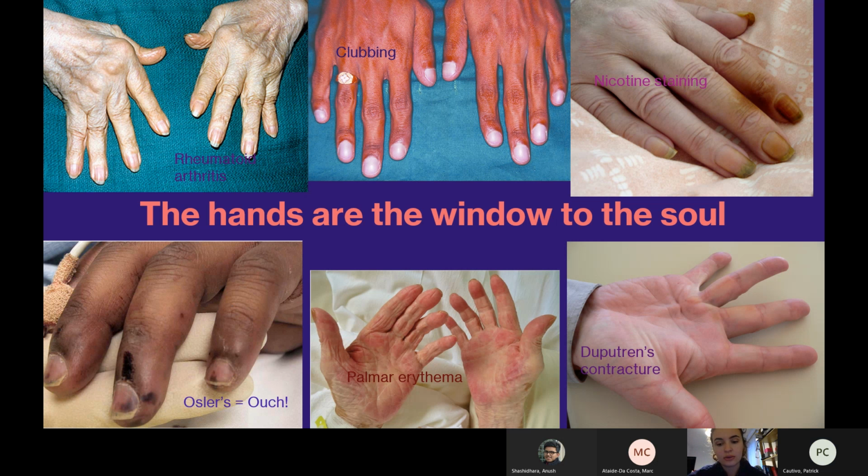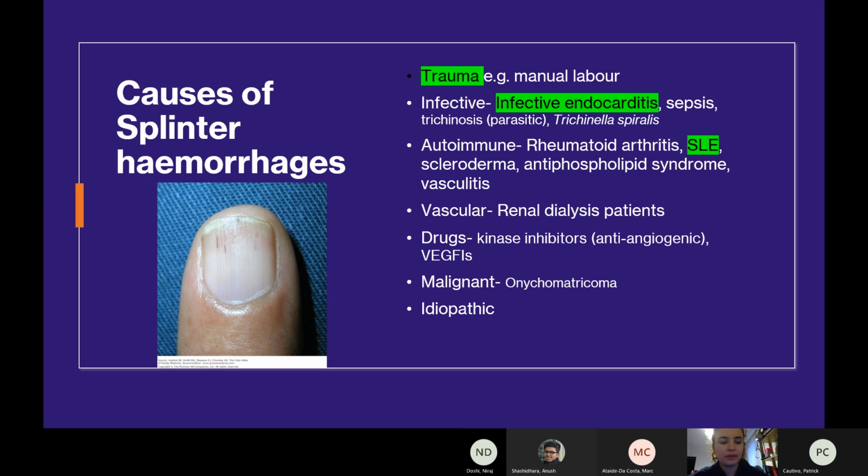So already you can pick up a disease from not even getting to the rest of the patient essentially. And obviously if you see clubbing, you should be thinking of quite a sinister cause. By the end of the year, you'll know all of the different causes of clubbing. But I think if you get to cardio and you just learn the cardio ones, then learn the resp ones and just build it up, that's quite a good way to learn them.